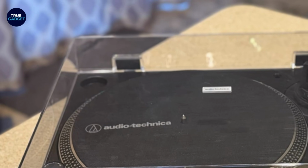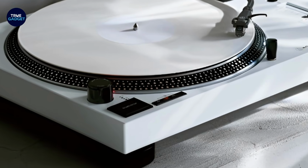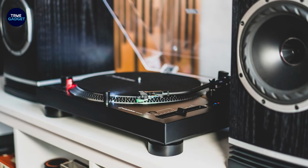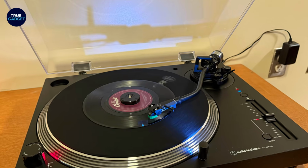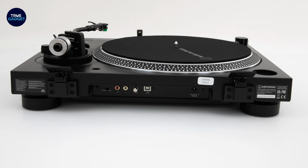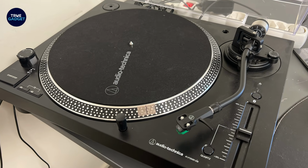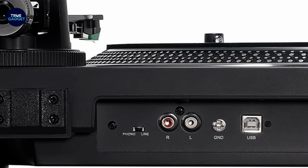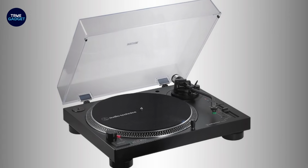Additionally, it has an integrated phono preamp that makes it simple to connect to speakers or audio systems without the need for additional hardware. Professional DJ turntables served as inspiration for the design, which gives it a sturdy, long-lasting appearance. It's a long-term investment because it permits future improvements like cartridge swaps. Overall, this turntable is the most sensible and dependable option for 2026 since it strikes a better balance between performance, features, and cost than the majority of rivals.